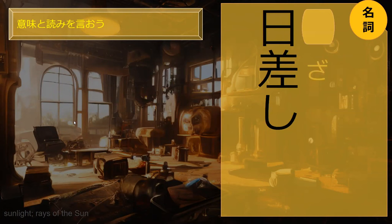Can you read this word for me? Hizashi. So hizashi and higasasu, it's the same word. The difference is that this is now a noun that means the ray of the sun or the sunlight, rather than being an action. The sun shines in versus the sunshine. This is just a noun, hizashi.